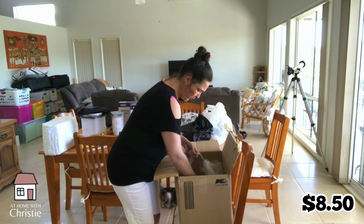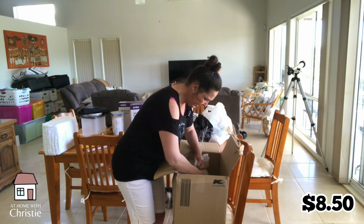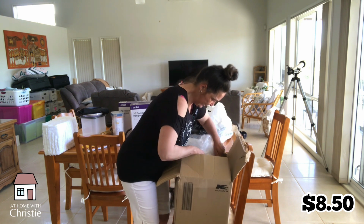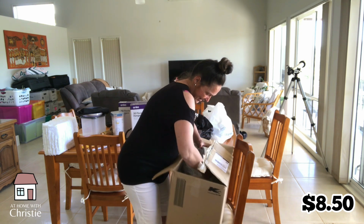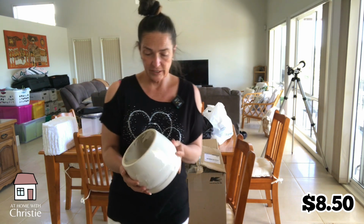Because I just wanted a low little neutral coloured pot that looked a little bit nicer than a plastic pot. I'm hoping to get a money plant or maybe another jade plant to pop in here. Oh my goodness, they did a good job on this. Now I thought this was about $10, but I can see on my thing here, I think it was $8.50 actually.